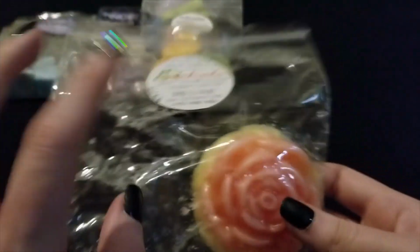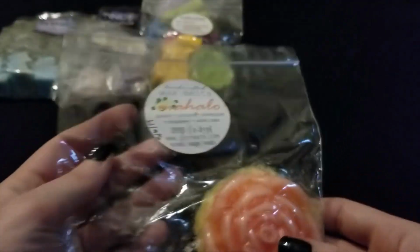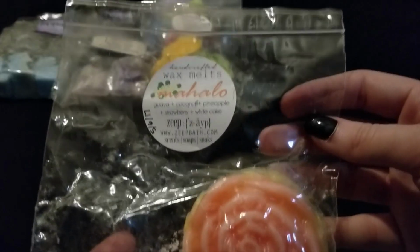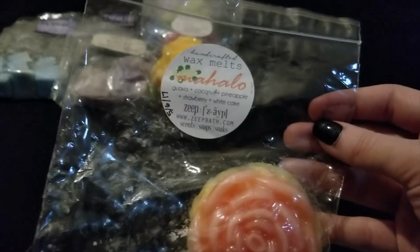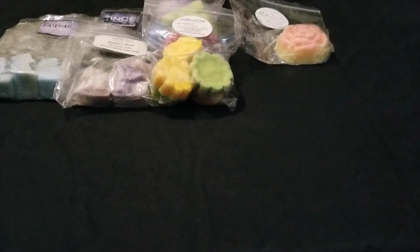This is super strong. The white cake really comes out when this is melting. It's so good. Just a very tropical pineapple white cake scent. This one's really good, so good, in fact, that I actually ordered 2 more clamshells. So I do have some backups in my collection, which is great.